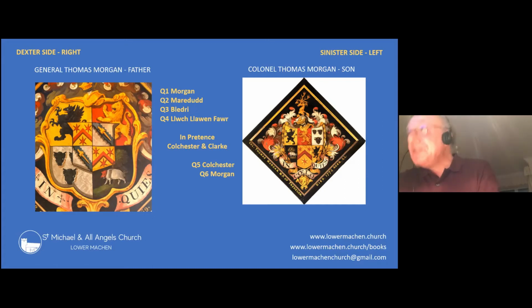You could literally have dozens of coats of arms on the escutcheon, depending on how far back you want to go in your own personal coat of arms and claiming heritage to all your paternal and maternal lines. And this is evidenced because you can see that the quartering for Colonel Thomas is 6. And we can see that they comprise Morgan, Meredith, Bletherey, and Llywelyn there, exactly the same as his father's. But we've got an extra one which has appeared, which is the chevron and the stars, which if you look at it, you can see that is actually Colchester, which was Jane Morgan's maiden name.